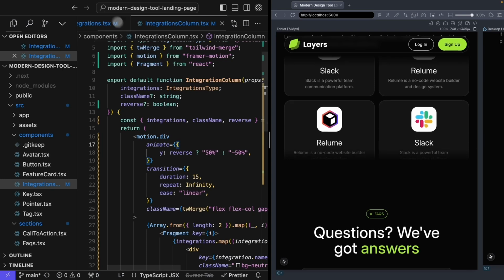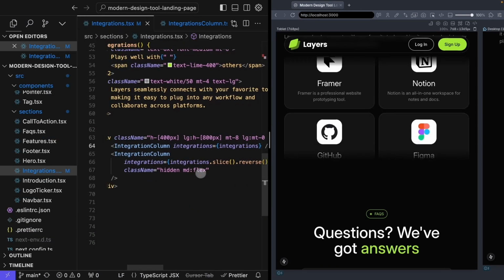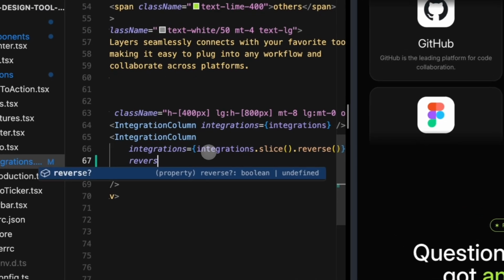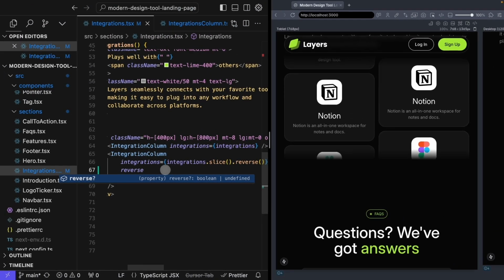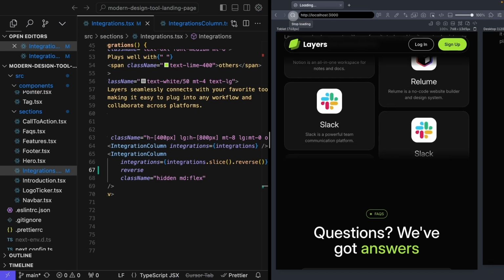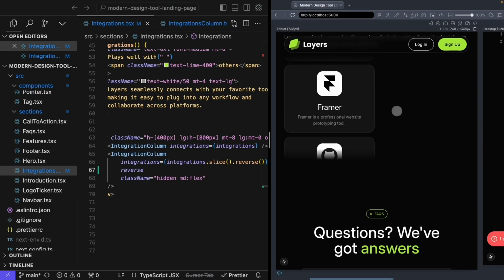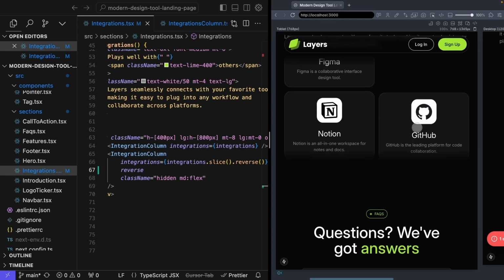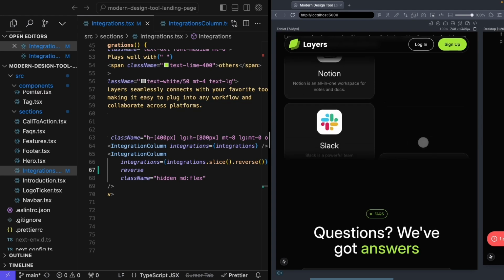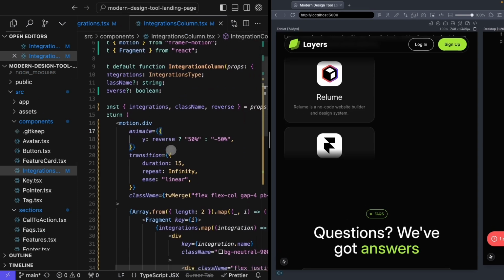So let me go back to my integration section and see if I can pass in the reverse prop for my second integration column. So I'm going to say reverse here. You don't need to add any value. Just having it there is enough for that to work. After I do that, let me go ahead and refresh and see if that still works as it should. So now I'm seeing my integrations moving off of the screen, and then I'm guessing they're going to come back like they just did, which isn't exactly what we want. So let me go back to my integrations column and see how we can fix this to make this work.